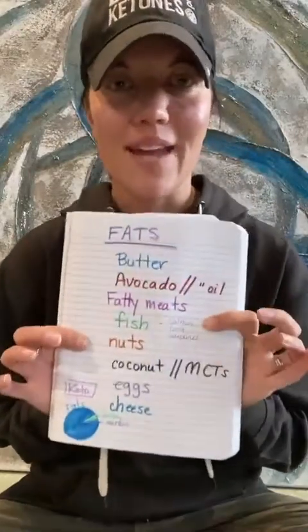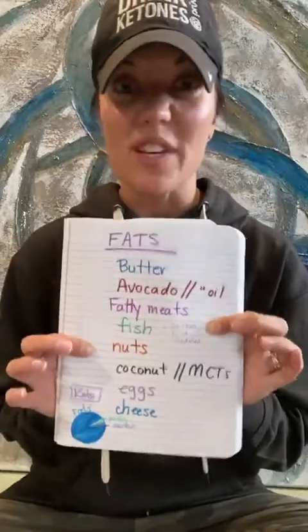If you have something that I haven't added or something that you feel like, oh, this is a really great snack, post it in the comments. I just want you to be just aware.